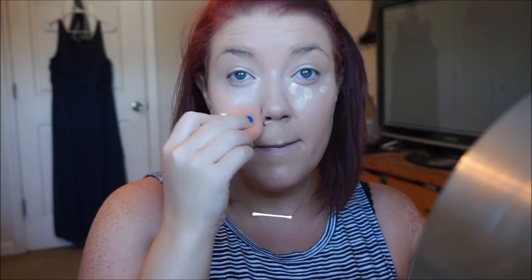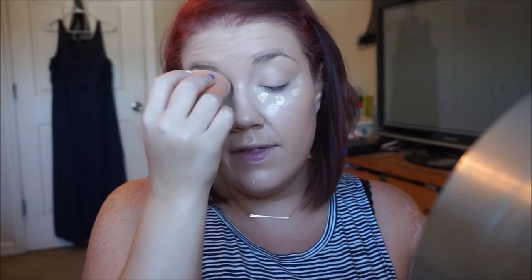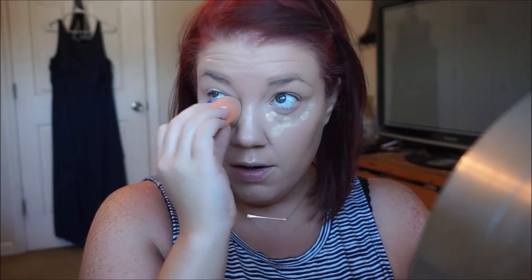So again, the pointed end of the beauty blender, just using it to pounce it out. I'm gonna bring it a little bit up my nose, that will help when I contour, and then bringing it down in that upside down triangle. I also put this a little bit on my eyelids because the Pro Longwear Concealer has some priming properties built into it. So this will help me skip a step later on down the line when I have to get to the eyeball.